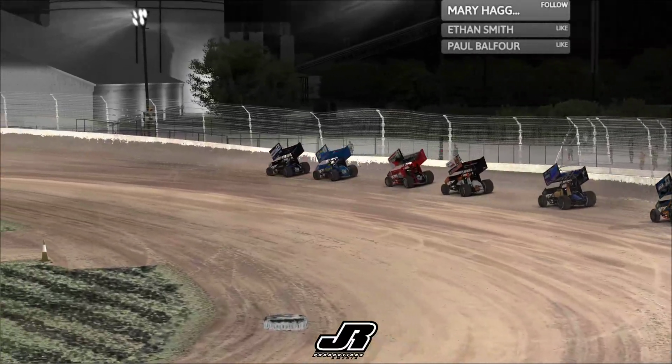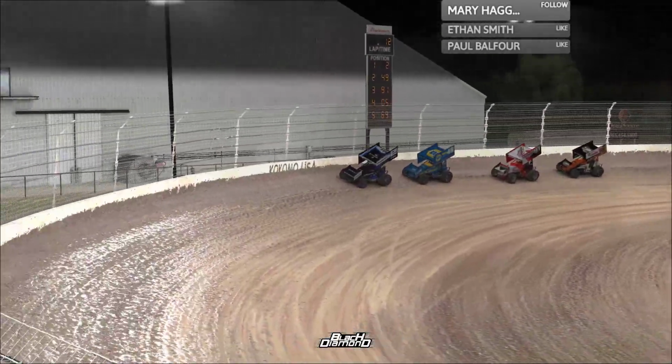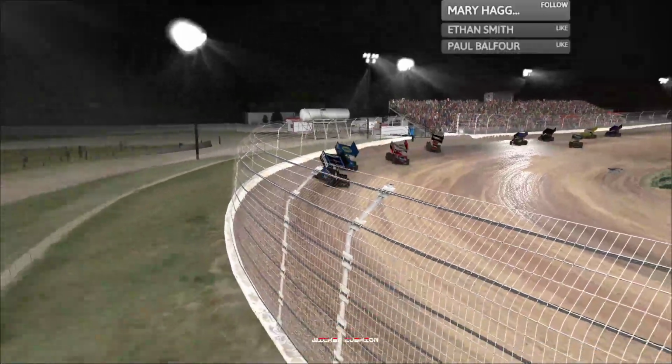11 laps to go. Dylan Hauser leads from David Harleman and Ernie Williams Jr., then you go back to Braden Isla and James Graves to round out your top 5. Green flag, back out onto the racetrack into turn number 1 and 2.